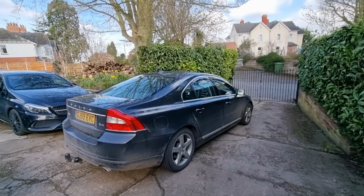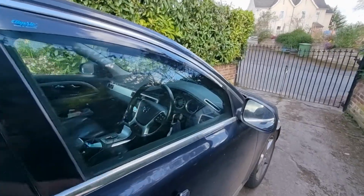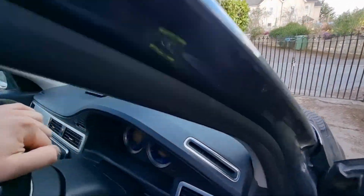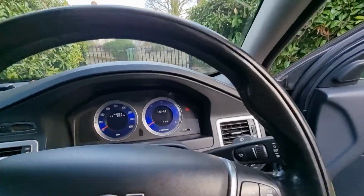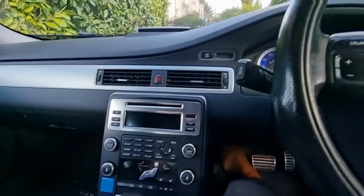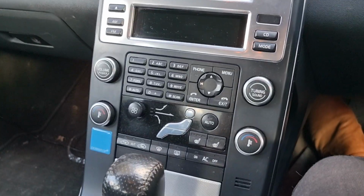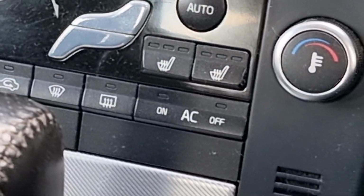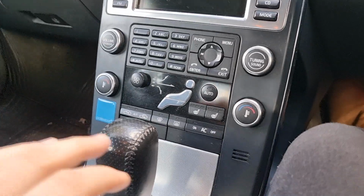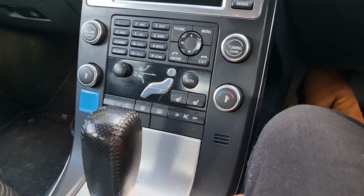So I'm going to get inside the car for this, because it's much more about the controls and how you use them, rather than the outside of the car itself. So obviously you're very familiar with this cockpit. Now how many of you actually pay attention to what's going on down here in terms of what you've got activated? You'll be amazed at how much extra energy heated seats use, AC when you don't need it on.